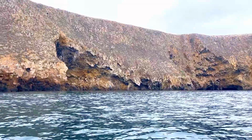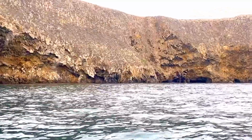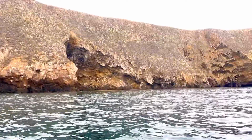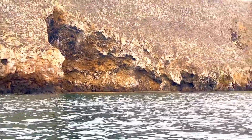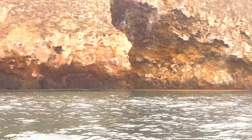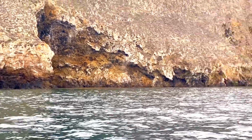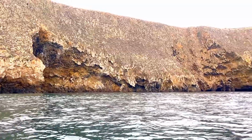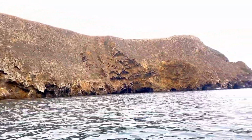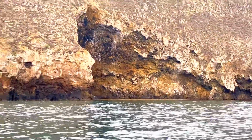All right, out here on the kayak, right off the coast, the rocky shoreline of Santa Cruz Island here in Southern California. Right here looks pretty interesting to me. I don't know if you see all those holes and cracks and crevices. First of all, those provide habitat for a lot of nesting birds. They like those cracks and crevices, and as a part of that, you've got predatory bird species that'll take advantage of any of these nesting birds that are nesting here.